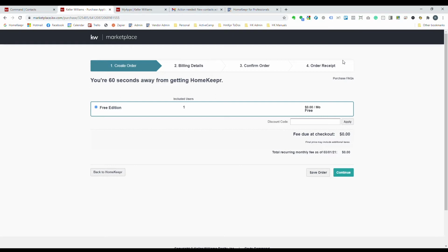Now, one thing that I haven't mentioned yet, and I want to mention right now, is that HomeKeepr is completely free when you activate through the Keller Williams Marketplace. It is completely free. It doesn't cost you a thing. So make sure you go here, click the Activate button through the Marketplace, and take you through this checkout process here, again, where it's not going to cost you anything.